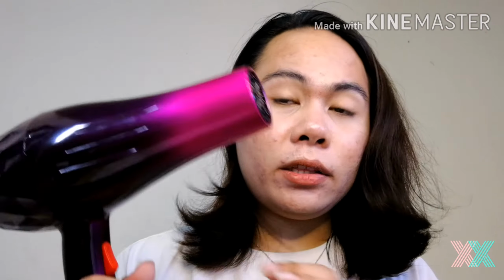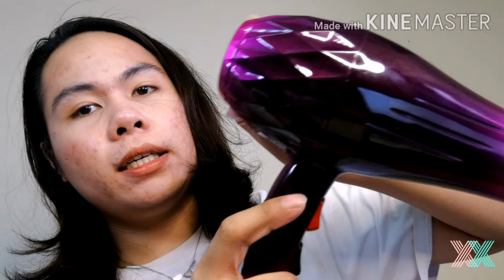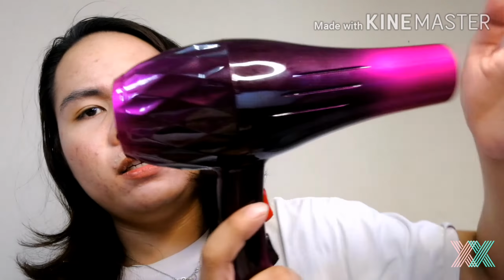So yung plastic niya, maraming nagko-comment yung plastic niya is pangit daw. Well, for me, it's okay. Kasi magaan lang siyang hawakan. So, kapag matagal na kayong nagda-dry, hindi magsistrain yung hand niyo or hindi mabibigatan since it's lightweight. And also, yung design niya, maganda naman yung design niya. Hindi naman cheap tignan. It's nice. The color is nice also.